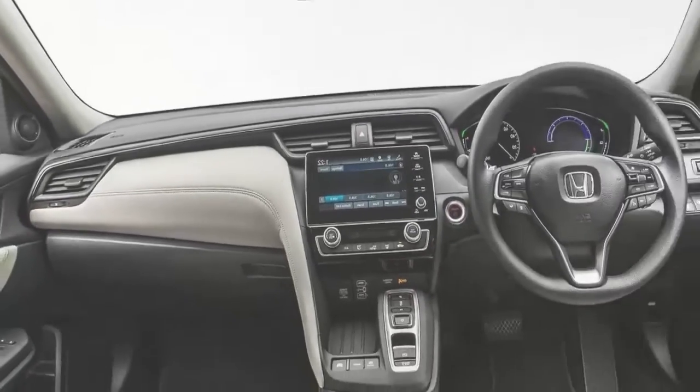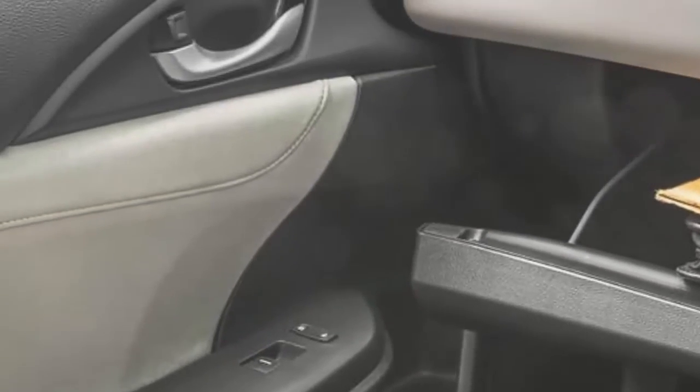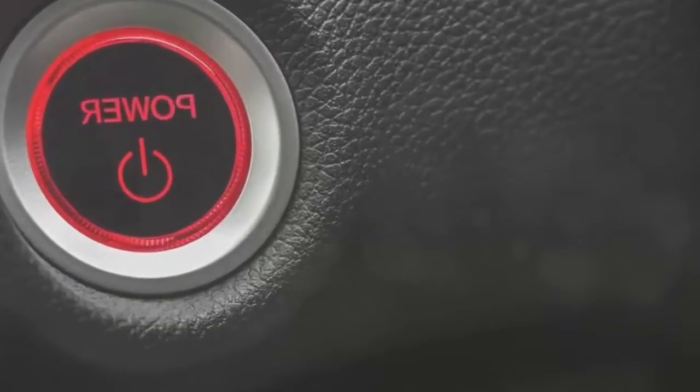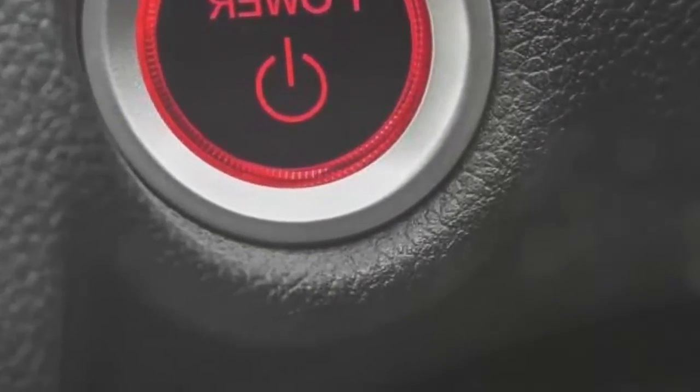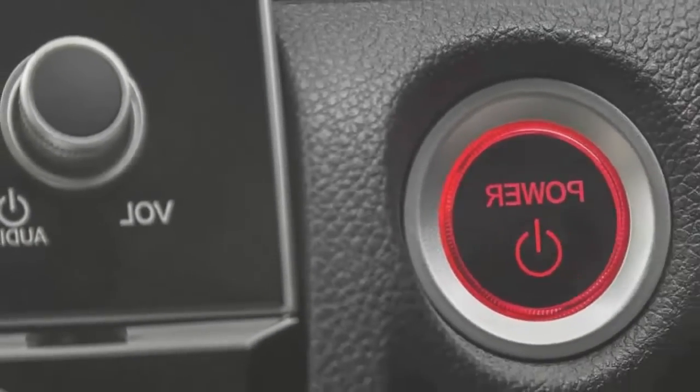The main disadvantage is noise. When the battery needs charging, the gas engine can idle loudly and cause vibrations, and the Insight makes more noise on the highway than some competitors. Wind noise is well controlled, but there is noticeable road noise at high speeds.